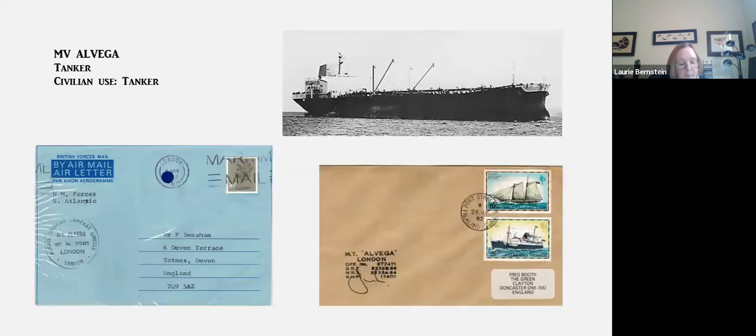The Alvega. This was from the Finance for Shipping Lines. It was used as a base storage tanker at the Ascension Islands, providing fuel, diesel, aviation fuel, lubricating oil, etc. It was scrapped in 2004 after the war.